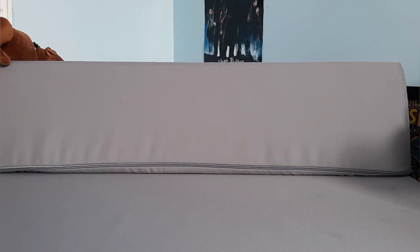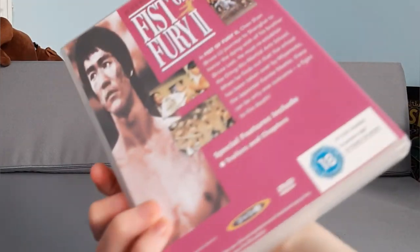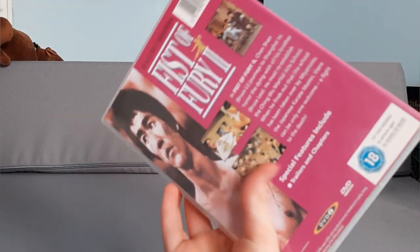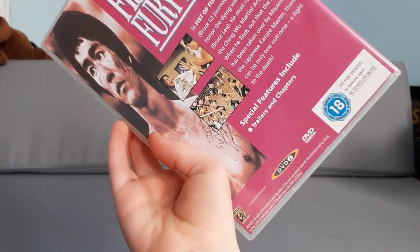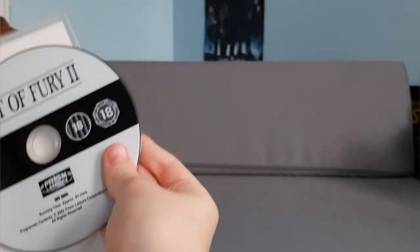Now, next up. Potentially bootlegs. This has to be one. It's so unofficial. It's hilarious. But I'm not sure if there's an official release of this on DVD. This might be one of the few releases of Fist of Fury 2 with Bruce Lee. So you open it up. This is the disc. Prism Leisure. You will see it on the next disc as well. So that makes me really feel this is not official. And it looks complete crap. So yeah.